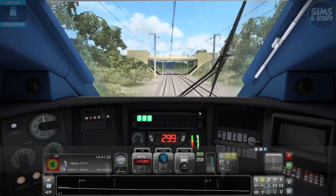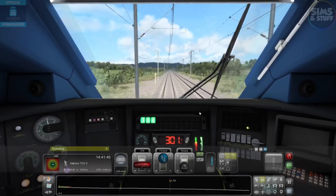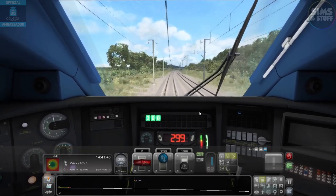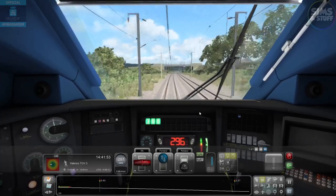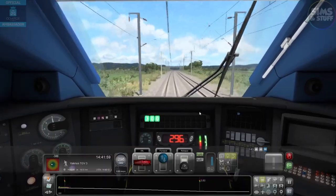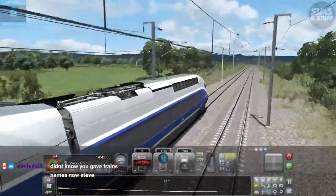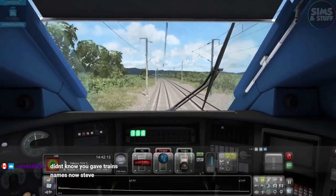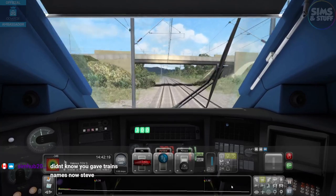Right, I don't know at what point I'm going to start slowing this thing down. I'm starting to panic already because we're 15k out, which could be a mile, it could be like 400 miles. I name my trains now. So I am guessing we're going to come to a reduced speedy bit.